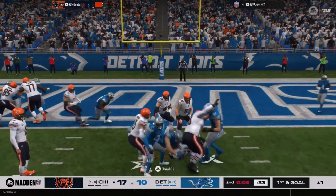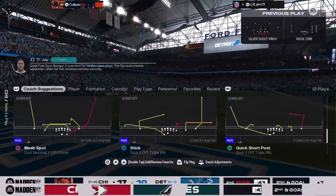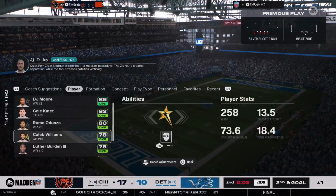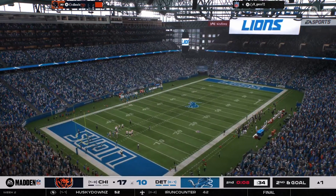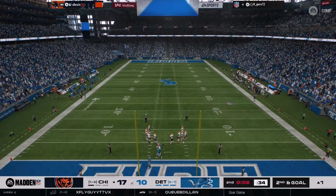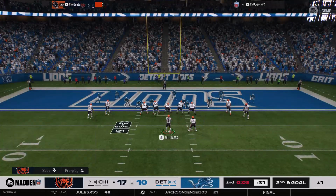Edwards trying to find a crease in that mass of humanity, but he's going to come up short. Now his timeout. They're going to take it with 8 seconds remaining until the break. He does a nice job coming from his safety position, filling his run gap assignment, and keeps this to a modest gain at best. Here now, second down and goal.